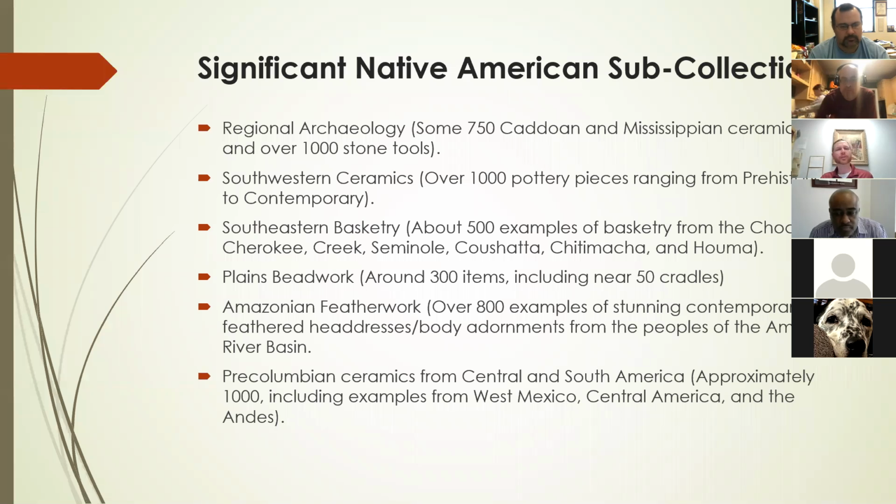First of all, regional archaeology, which I mentioned earlier, was what the museum really focused on in that first 10-year period. We have somewhere in the neighborhood of 750 Caddoan and Mississippian ceramics and over 1,000 stone tools, largely, again, from the 4-state area. Southwestern ceramics, we have around 1,000 pottery pieces from prehistoric times up into the contemporary era.